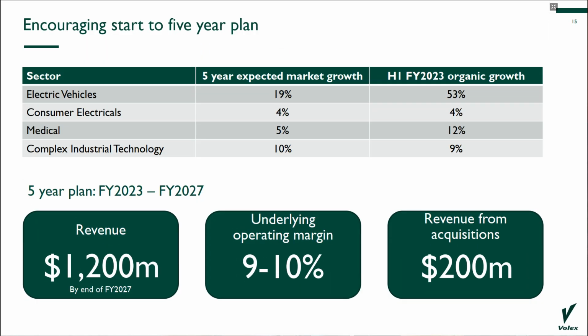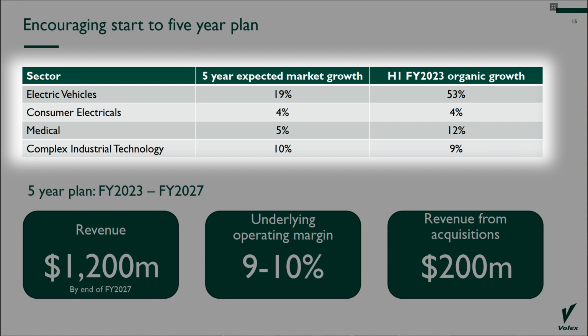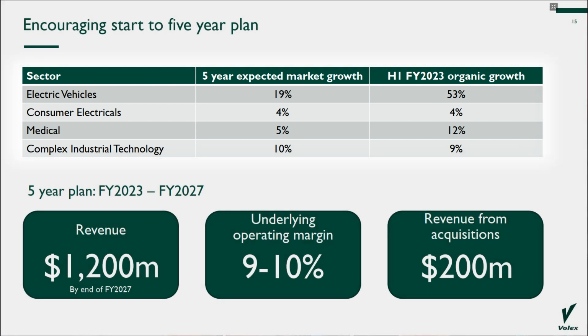So now this slide here on the screen is showing the 5-year expected market growth for each of the 4 sectors that they operate in, and then the growth that they just experienced. So electric vehicles, that growth is expected at 19%. I think that's probably fair, but they're growing a lot faster than that at the moment, which is cool to see.